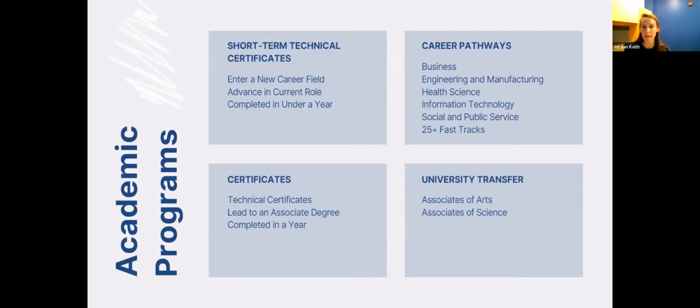We have two different types of associate degrees. Our first one is going to be our career pathways. We have them in business, engineering and manufacturing, health science, information technology, social and public services, and then also our new one, which is our 25 and older fast track programs. And then we also have what we call university transfer. So that's going to be either an Associate of Arts or Associate of Science.